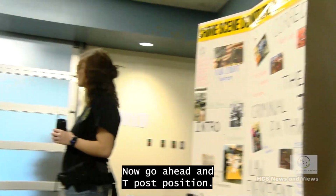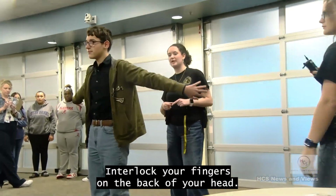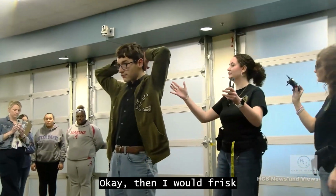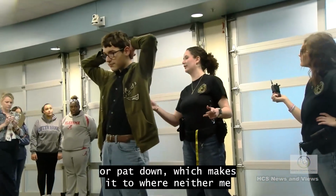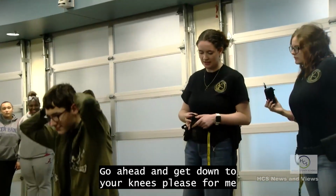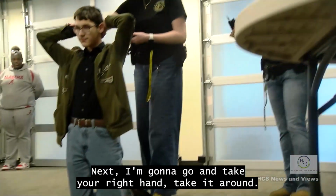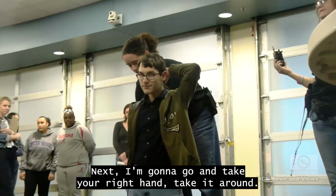Now go ahead and T-pose position. Hands towards her. Palms facing me. Interlock your fingers on the back of your head. Okay, then I would frisk or pat down, which makes it to where neither me or him can get hurt during this. Go ahead and get down to your knees, please, for me, and cross your ankles. That makes it to where his central balance is off. Next, I'm going to go and take your right hand, take it around.